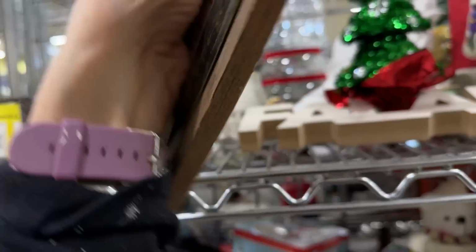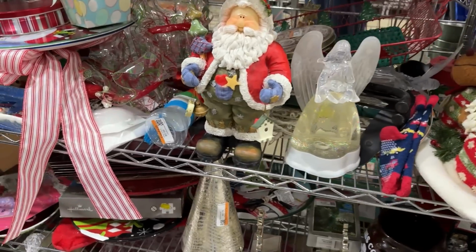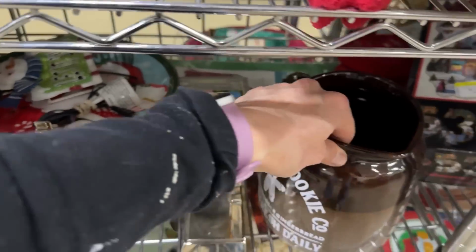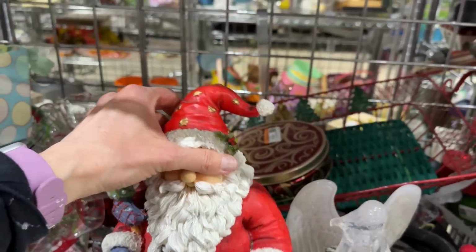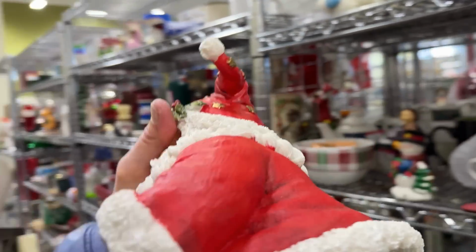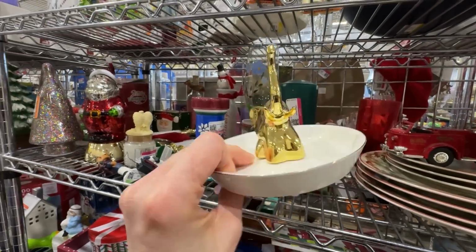This little inspirational sign already sold in shop. These Santa boots will be great for next year. What a cute stocking holder. I almost picked up this cookie jar or pitcher, but I just decided I didn't need it. I did grab this Santa, but at the checkout I saw he had a pretty big chip, so we are going to put him back. This little elephant trinket dish or ring holder is so cute.